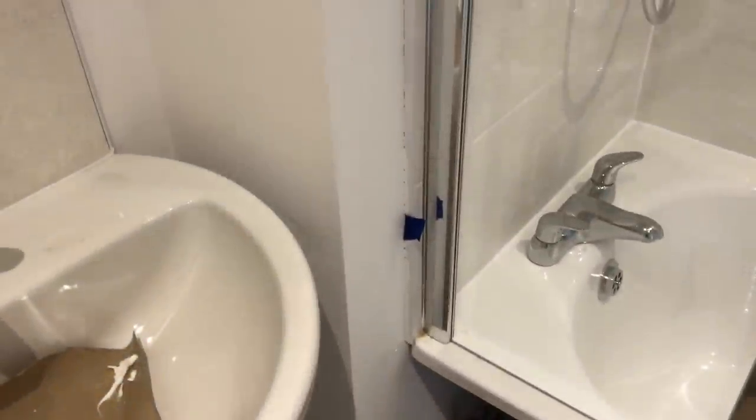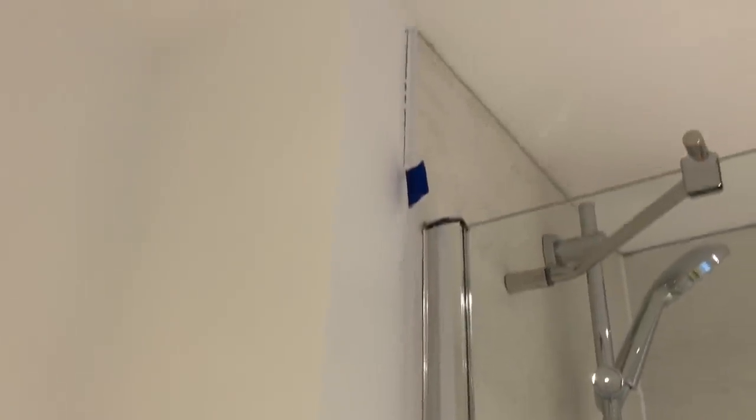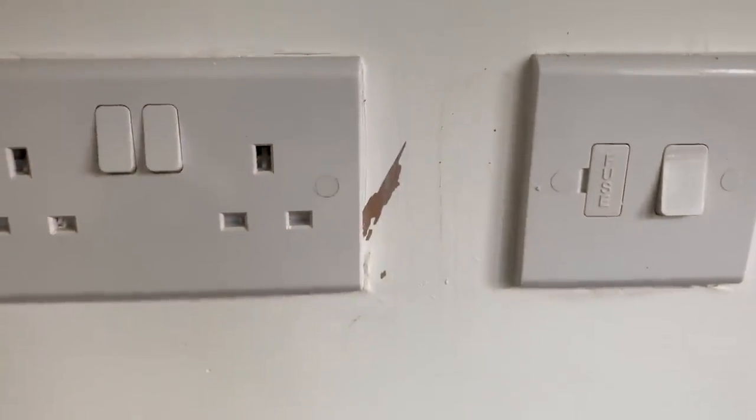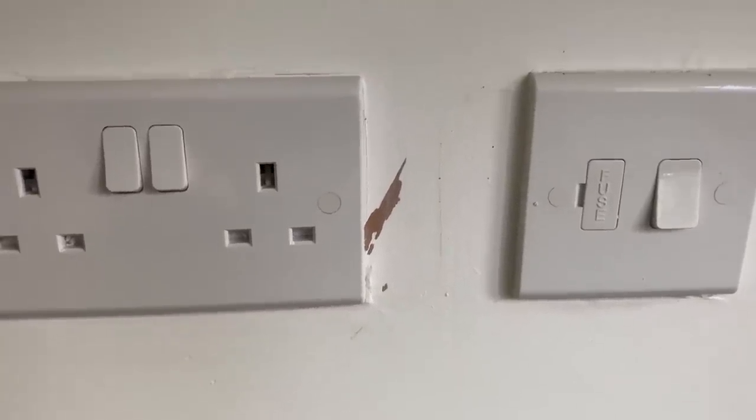Here's another. Don't know who this is down to. Paint, and not gunned up down the side of the tile tree. Come on, lads. Come on! You know, why would you leave that like that and walk out the door? There you go.